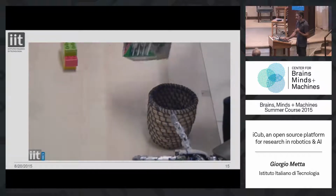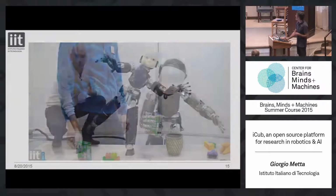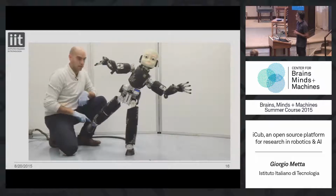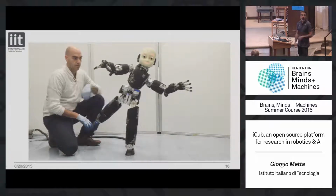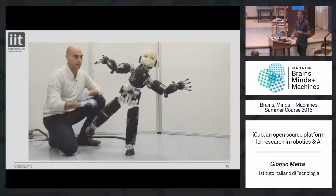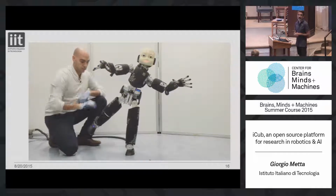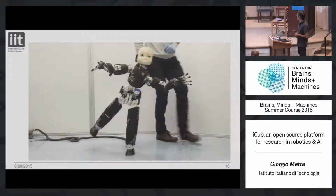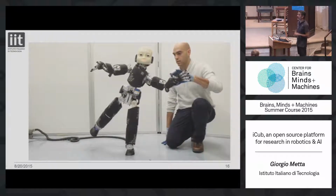There's another less trivial thing you can do. Since we can sense external forces, you can do something like this, which is we can build a controller where you keep the robot compliant, you impose certain constraints on the center of mass and the angular momentum, and keep the robot basically stable in a configuration like this one, in spite of external forces being, in this case, generated by a person.